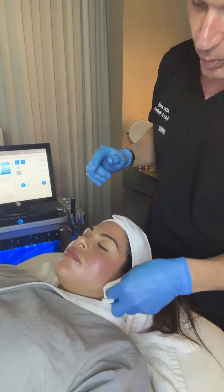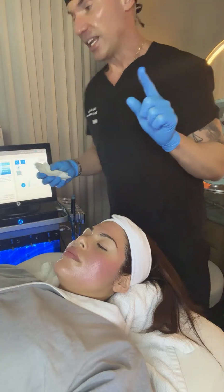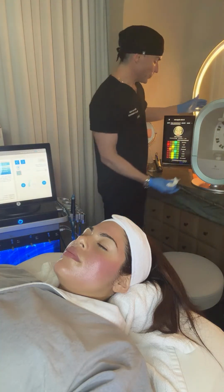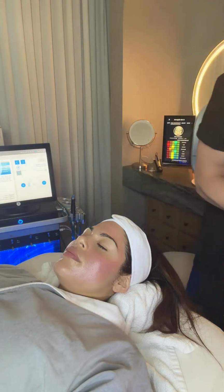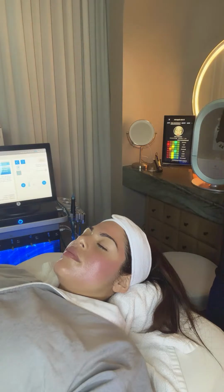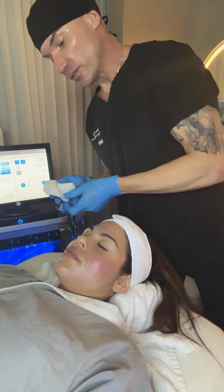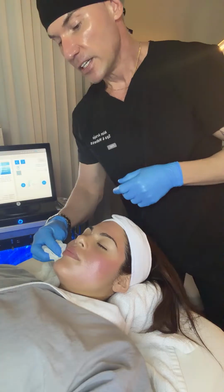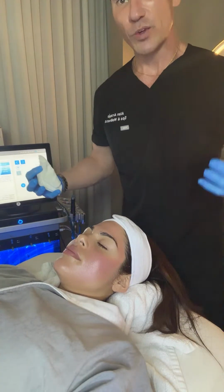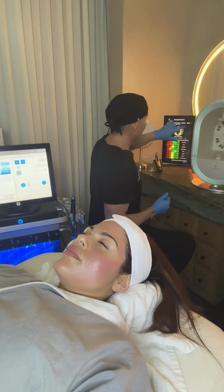And you can see that I only put the numb cream. Her skin is sensitive. By the way, we did the AI skin analysis. I always do the AI skin analysis to be very much on point about what I'm going to do. So her AI skin analysis came beautiful. Her skin barrier is phenomenal. Numb cream, because I don't want to bring more to her face. I try to be very, very gentle here. Just showing very fast.